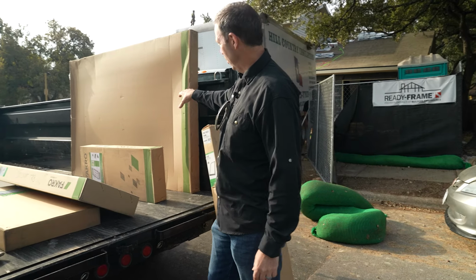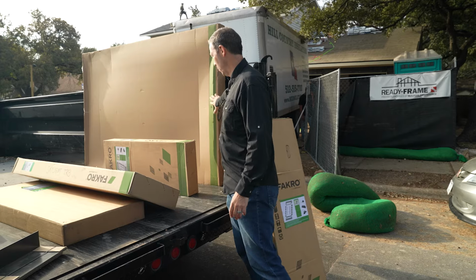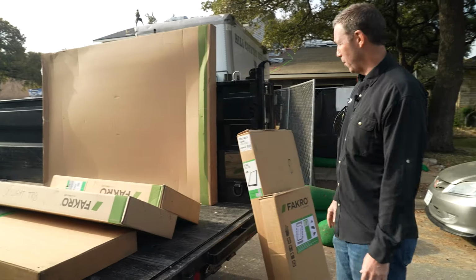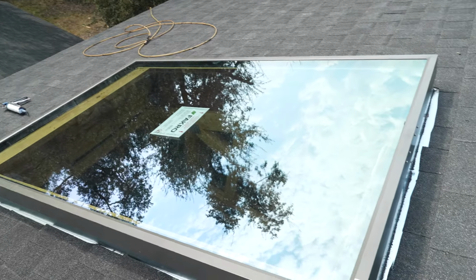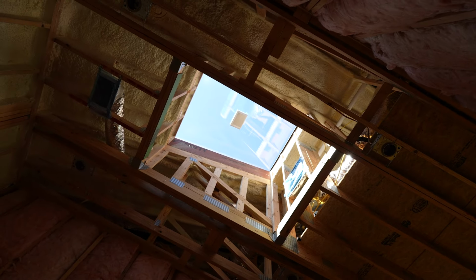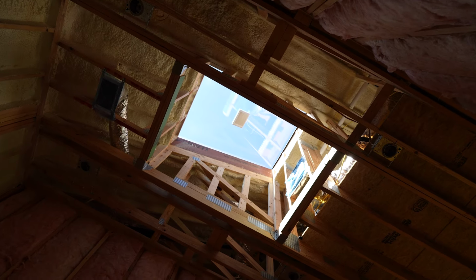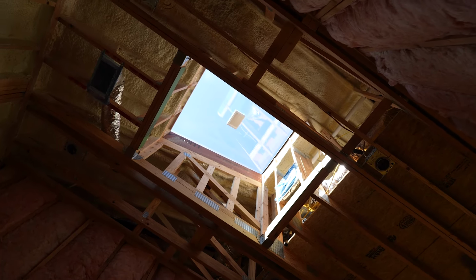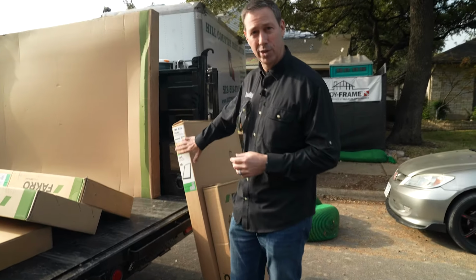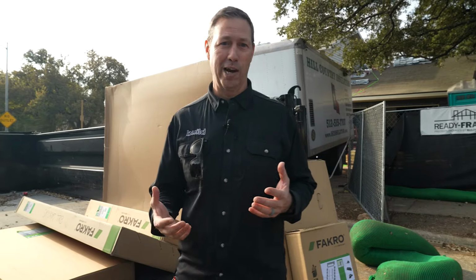But the really fun part of the skylight package is this right here. This big boy, I don't even remember the dimensions. I mean, that looks to me like it's 4 foot by 6 foot or maybe something like that. We specifically designed the truss package with BFS to accommodate this giant skylight. And actually, this is a custom unit. These are a little bit more off the catalog, off the shelf, so to speak. That's why you'll see all the labeling here has everything on it. This big boy doesn't have any labeling because that's a custom from Facro.